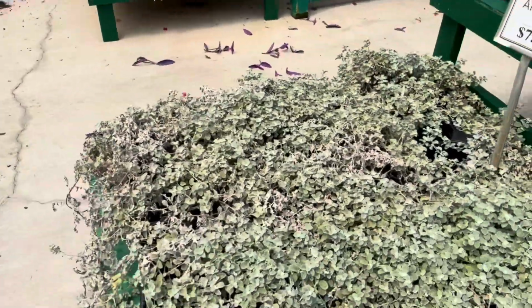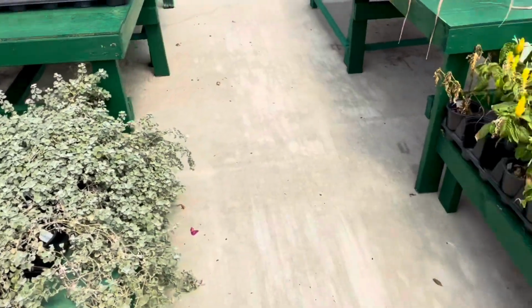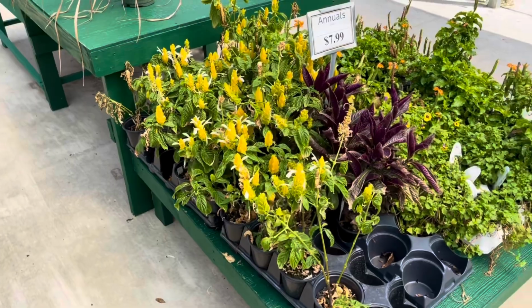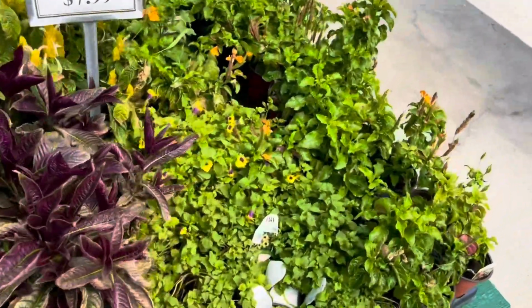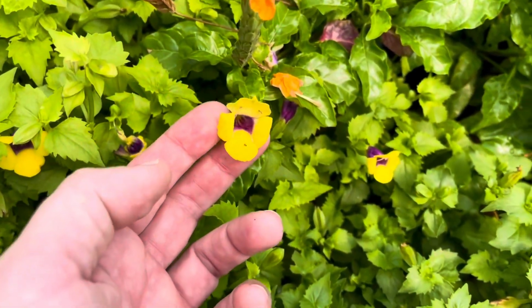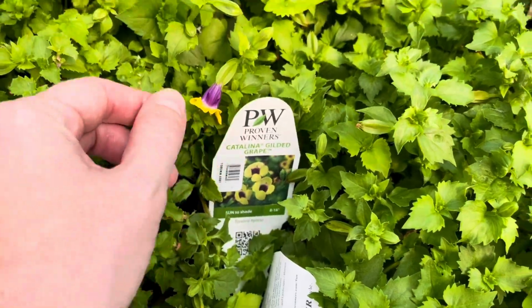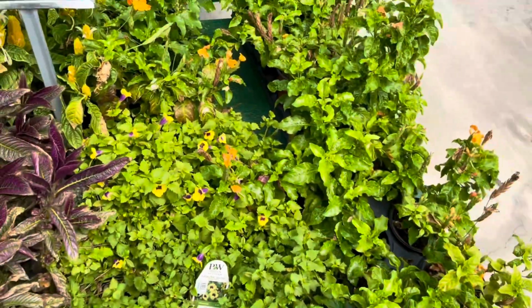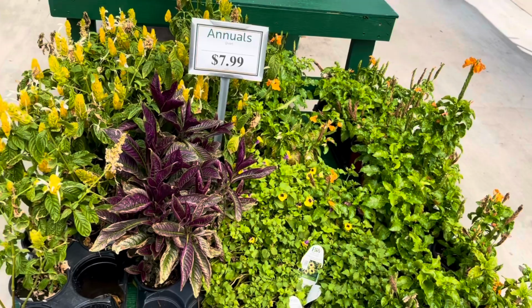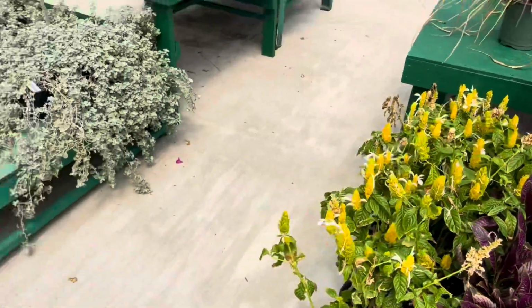I believe this is called licorice plant. It's pretty. Got some shrimp plants over here. They have a Strobilanthes. Look at that. Purple and yellow. Catalina gilded grape. How fun. Well, that's neat. A little bit of Persian shield left over.